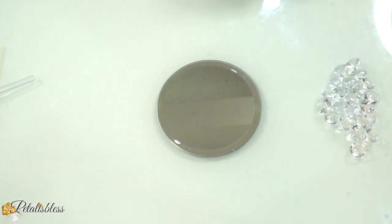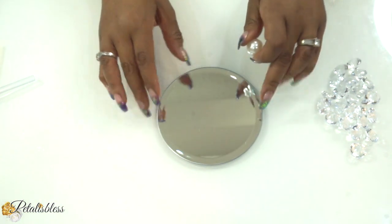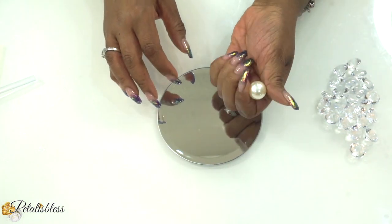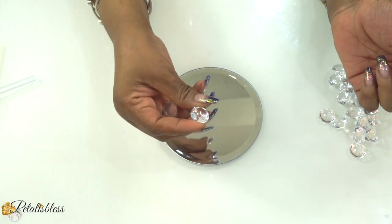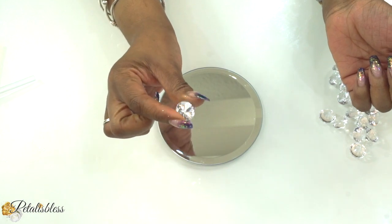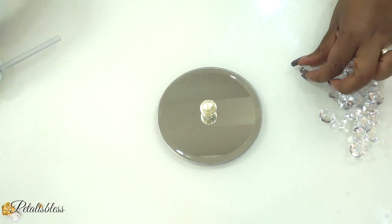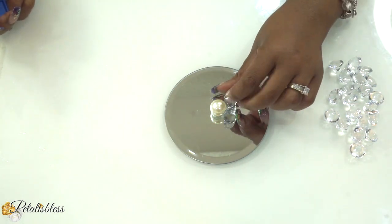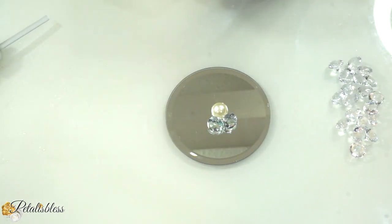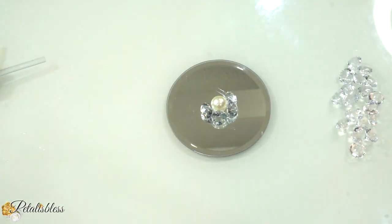Okay, now we have the round mirrors from the Dollar Tree, and we are going to make the lid for our containers. So I have a large pearl here, and our gems again from the Dollar Tree or Dollarama. I'm just going to use the hot glue again, adhesive of your choice is fine. And we're just going to glue them going all around the pearl. This is just our little knob for the lids, so we can lift the lid up off of our containers.